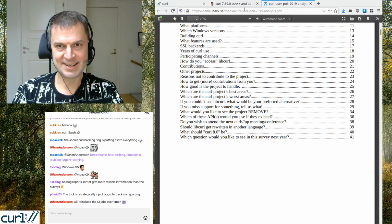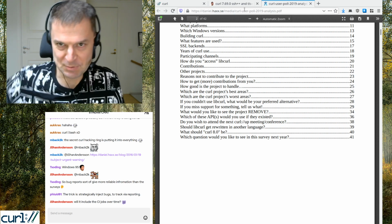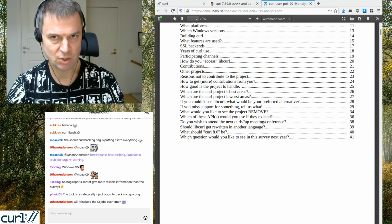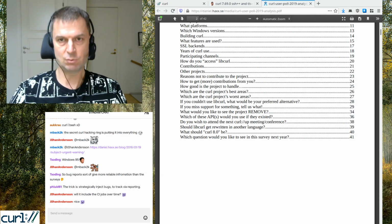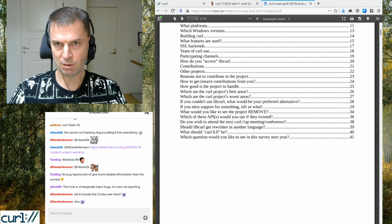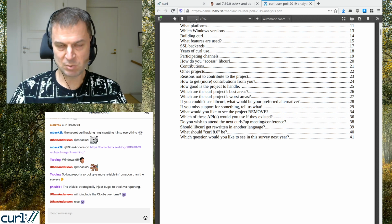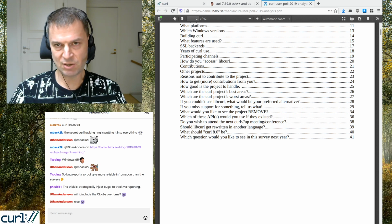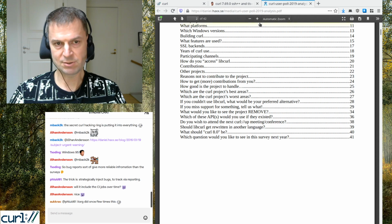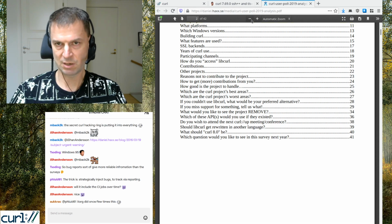It will include CI jobs over time. Yes, that's one of my most recent graphs actually. We started out with 2 CI jobs in 2013, and we actually had 2 CI jobs for a very long time on GitHub. And we are on 72 now, I think. At the same time, we also increased the number of tests over time, right? So we're not only growing the number of CI jobs really fast, we're also doing more tests per CI job over time.